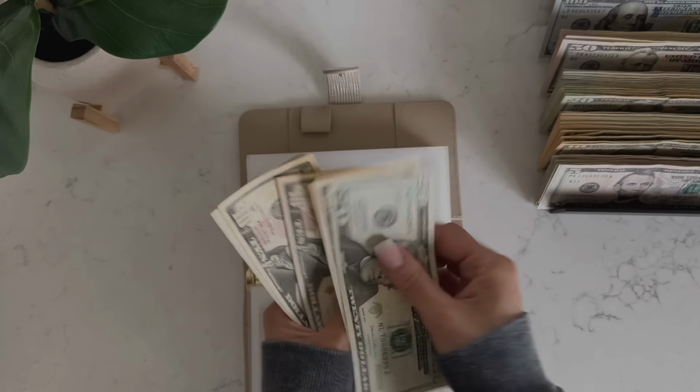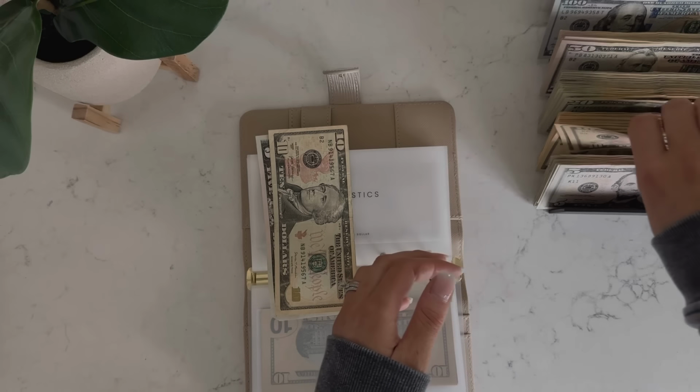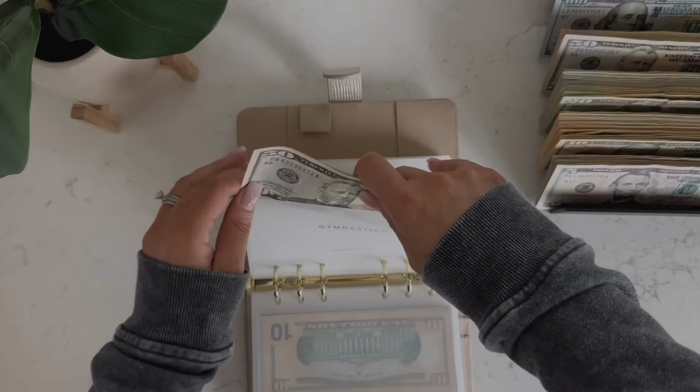Gymnastics: 20, 30, 40, 50, 60, 65. So we'll swap this out for a 50. So 65 still for gymnastics.